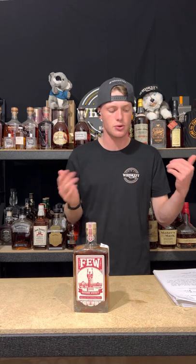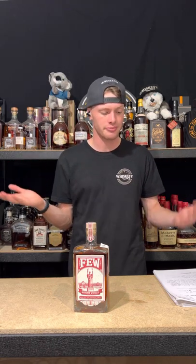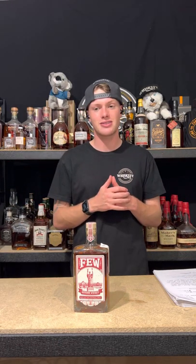Price I paid was just under $100. And in the US, you're looking at about $50 a bottle, which isn't too bad. 70% corn, 20% Northern rye, and 10% two row malt, which is slightly different to what we normally get, because we normally just get 70, 20, 10, corn, rye, malted barley. So they're actually giving me a little bit more of a breakdown this time. Gives me a lot more to work with.